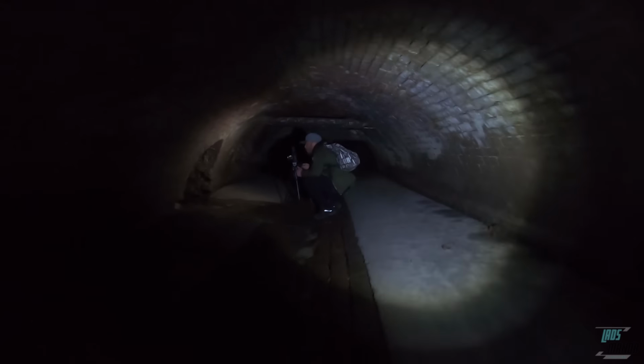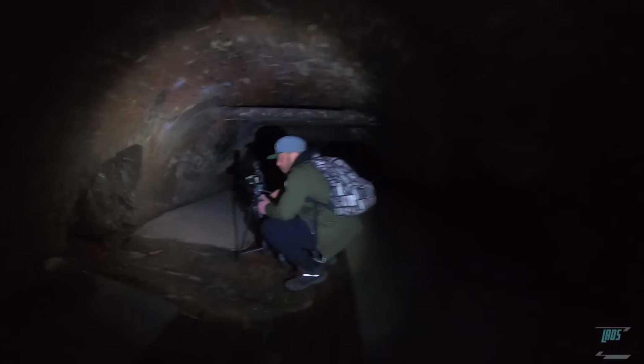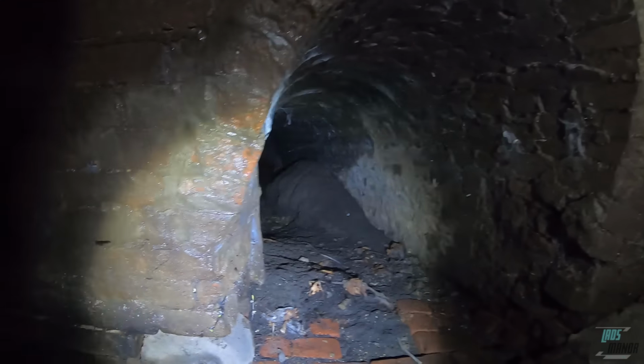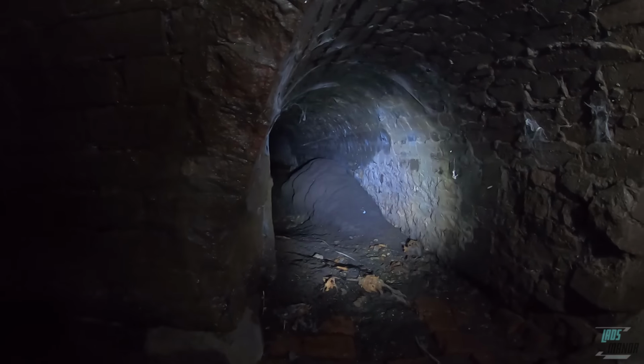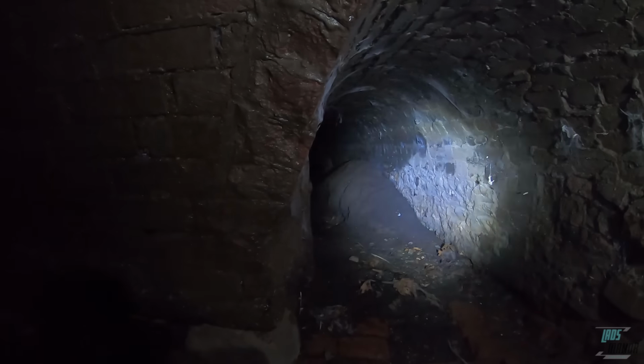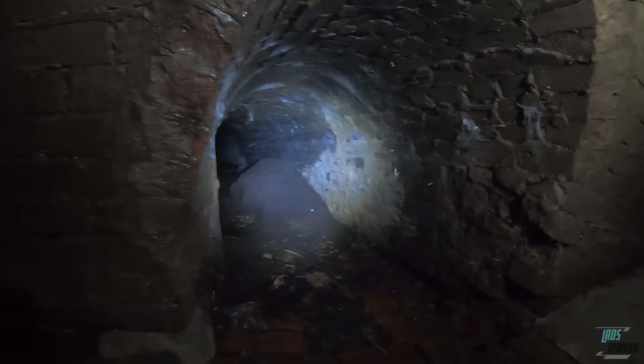Now we're getting really low now, guys. Under the pipes. And it should open up in a minute. You dare me to go down there, mate? Let's have a look, let's see what we got down there. Without getting in your shot, look at all that build-up of dirt and grime in there. Now, I can't help but think maybe that might lead to a larger tunnel down there.